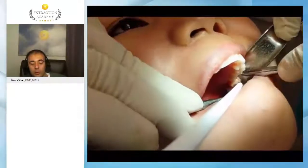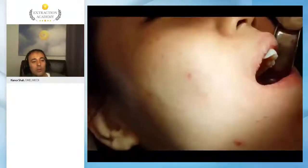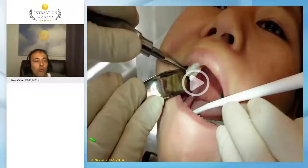So what I do in those scenarios is you have to section the teeth in multiple different pieces, and you have to do it very carefully, and you have to do it in the areas of the tooth where you know for a fact that there are no nerves, arteries, or veins. And we'll go over those.